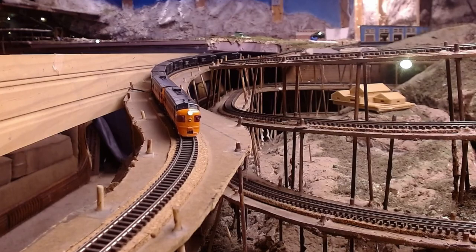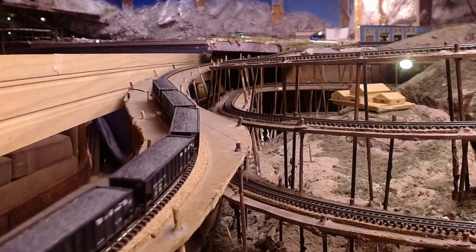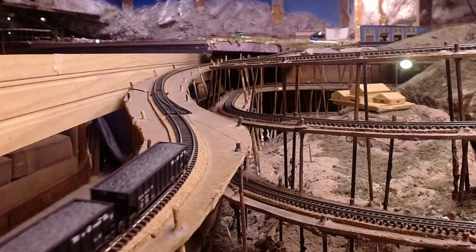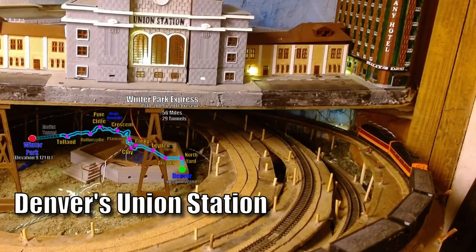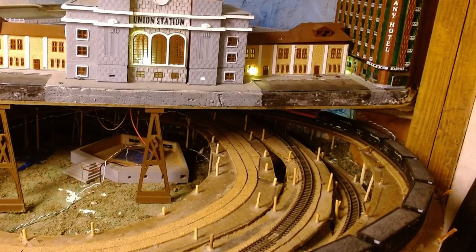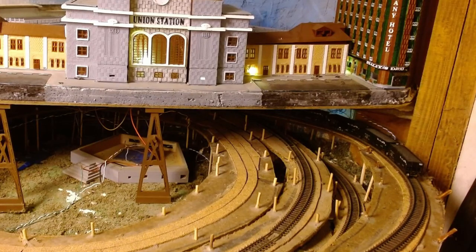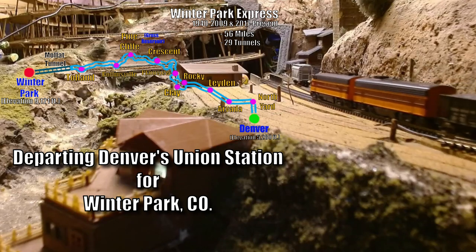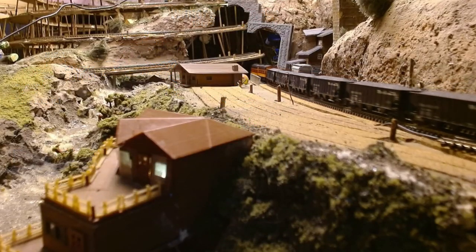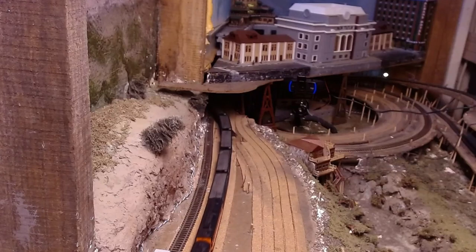And the train is heading into Denver's Union Station now to turn around and head back up to Winter Park to drop off this coal. Pulling out of Denver's Union Station, westbound for Winter Park, Colorado. Heading for Rocky, Colorado, and that steep climb over the Flatiron.